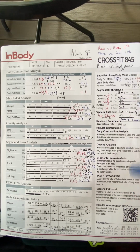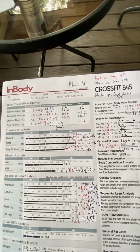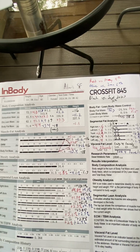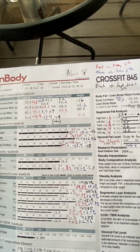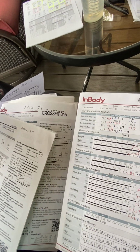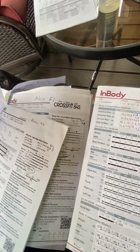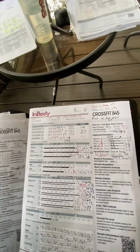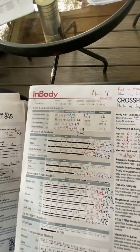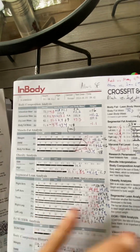Okay, so the next set of numbers I'm going to go over is in blue. This is the scan that you just took at the end of June versus the scan that you took to start the new year, January 6th. Oh, I didn't even figure out your inches yet. I'll post those on Facebook. January 6th is right here. Okay, so this is last scan in June versus January 6th scan.